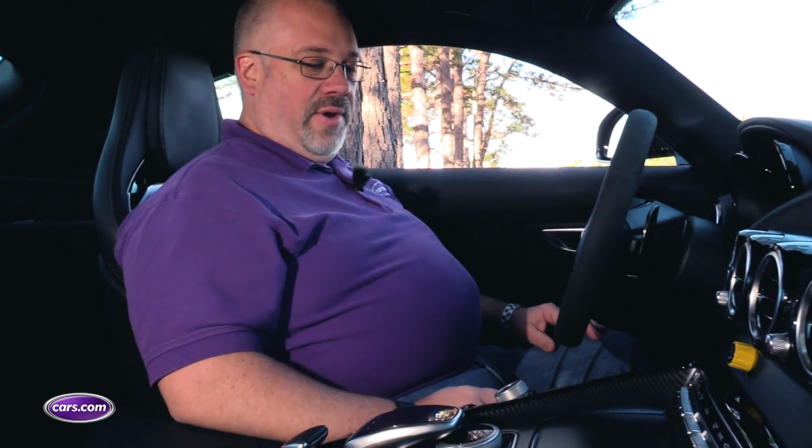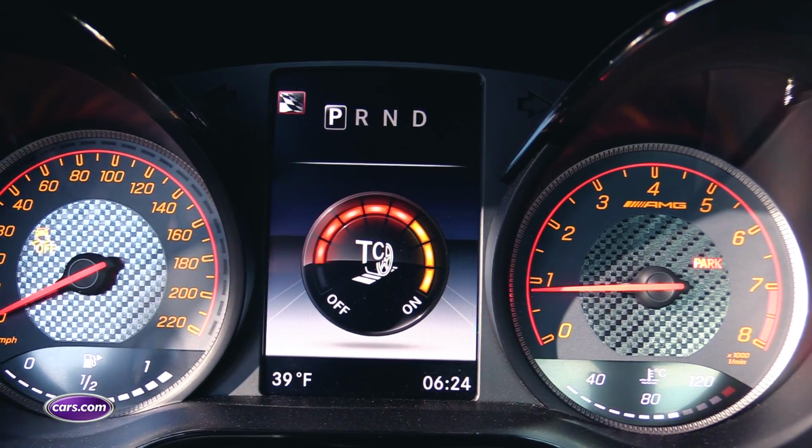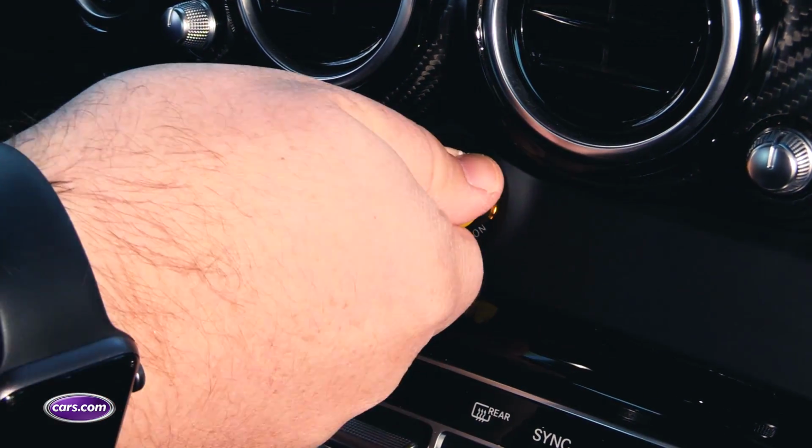Now, one thing that the AMG GT R has that the 911 GT3 does not is this gorgeous interior. You've got a lot of carbon fiber here, you've got piano black trim, but you've also got this, a really special traction control knob. It's got 9 adjustable settings. It's derived from the GT3 race car, and it allows you to get a variable level of traction depending on your skill and the amount of sideways fun that you want to have out on the track.